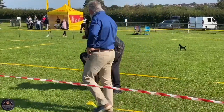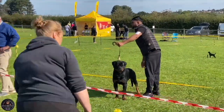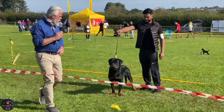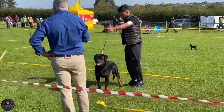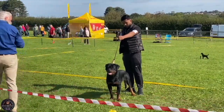Catalog number 17. You don't need to place specs. Catalog number 17, 9 month old male, medium size, strong masculine head, broad skull, slightly wet, deep stop, strong muzzle.